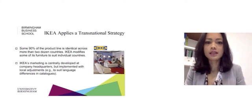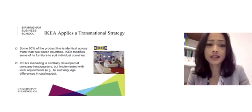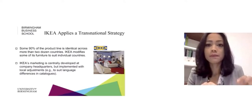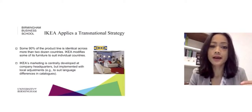Now, take IKEA, for example. In my view, the company clearly operates as a transnational company. Some of its product line is identical across more than 20 countries. At the same time, its global value chain is coordinated from across the world. The various bits and pieces of furniture, for example, are sourced from all over the world. And there is always a level of local adaptation going on across their products and services.